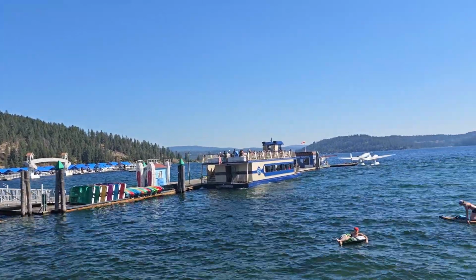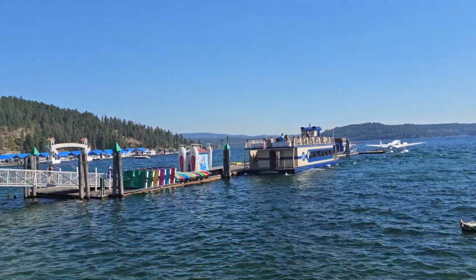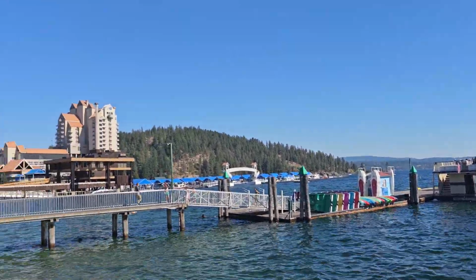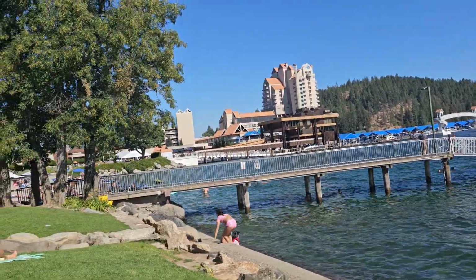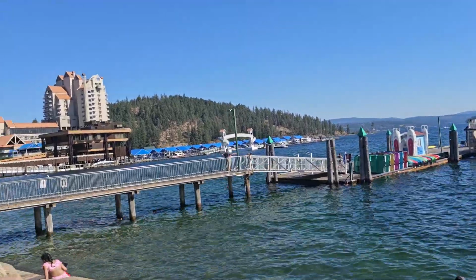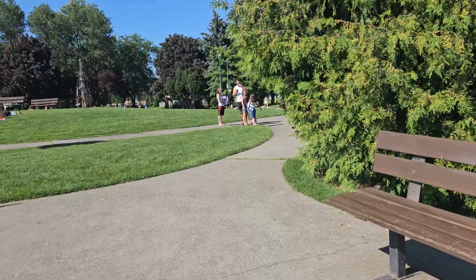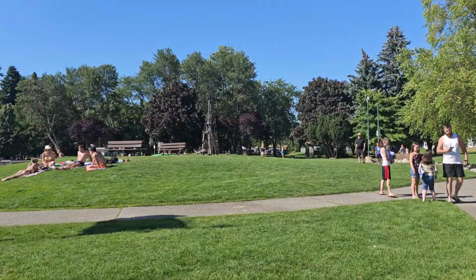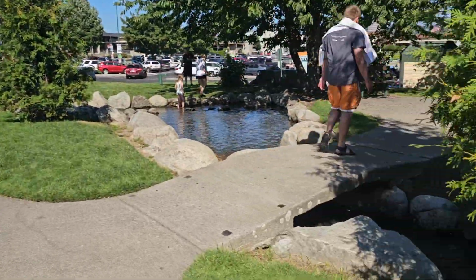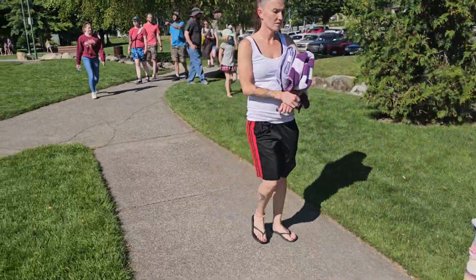But yeah, you've got the seaplane out there, and that's one of the boats where you can go out on a cruise. There's boardwalk. Well, that's not the entrance to the boardwalk. That's the dock. And then there's all this open space. Some art over there, if you can see that art installation in the middle. And these little ponds and sitting areas.